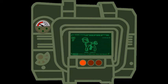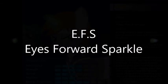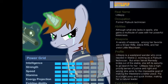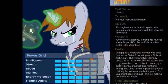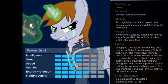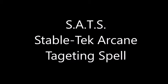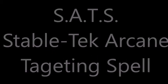Plus, it allows you to listen to the stable broadcast whenever you would like, as it can tune into and decrypt just about any radio frequency. And that's not all. A pony's pipbuck generates an EFS, Eyes Forward Sparkle, that will indicate direction and help gauge whether the ponies or creatures around you are hostile. And, perhaps most impressively, a pipbuck can magically aid you in a fight for brief periods of time through use of the SATS, Stable Tech Arcane Targeting Spell.